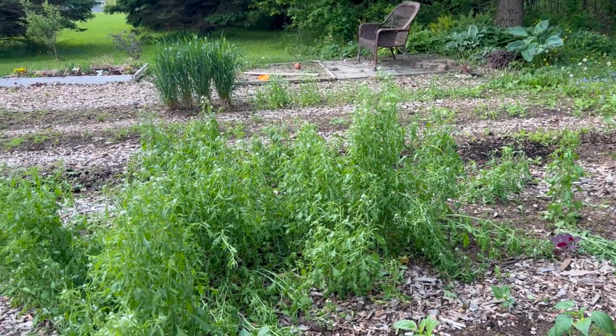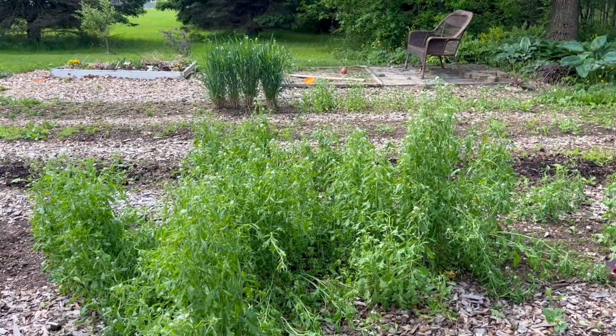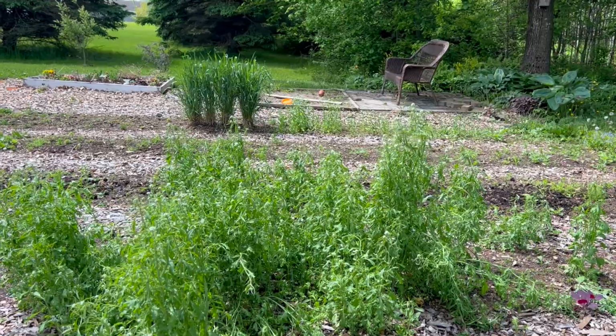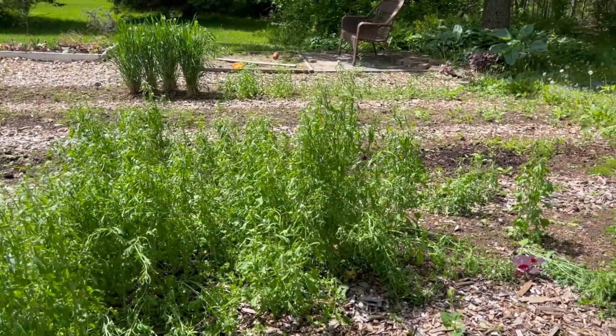And the remaining 4 rows are pretty much empty. They just need to be weeded, cleaned up, amended a little bit, and then those are going to be tomatoes and peppers, and what else do I have? Watermelons? Peanuts. I still need to figure out where I'm putting those.